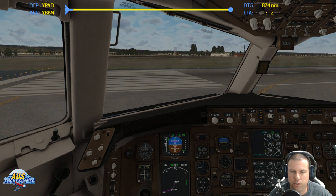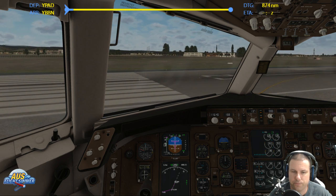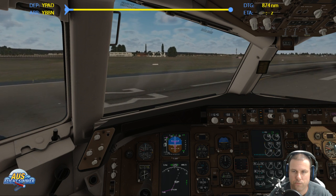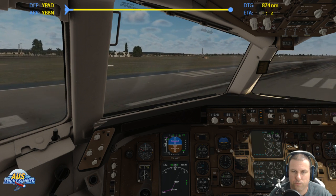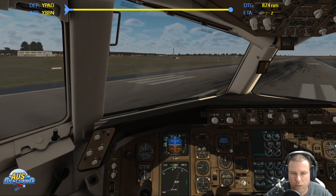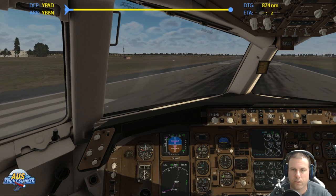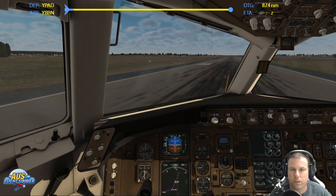349 Delta, turn right, heading 120. Right, heading 120, 349 Delta. 349 Delta, continue the right hand turn onto heading 170, descend to 4,000.